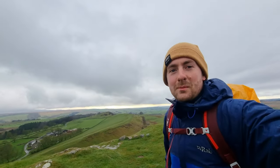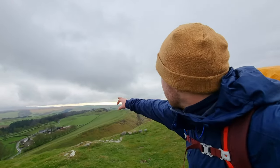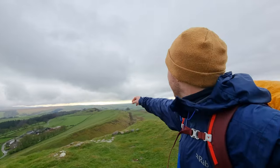Rain's finally stopped. You can probably see on the horizon, that's the weather from earlier today. That's the weather from the last few hours. But it's very pretty, very nice.